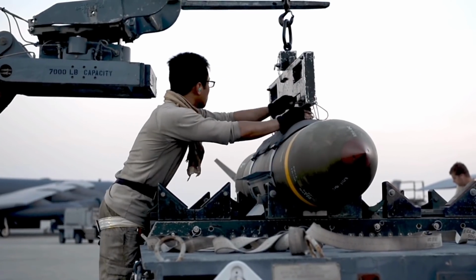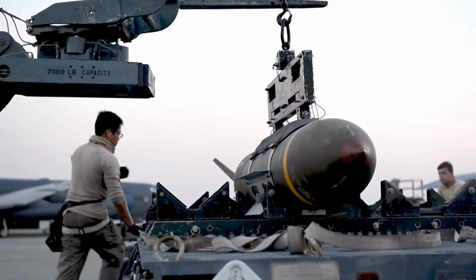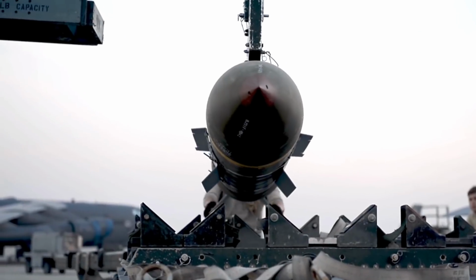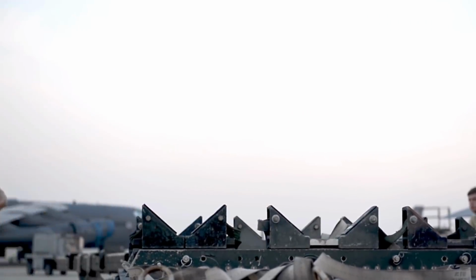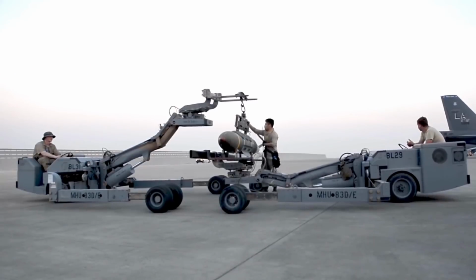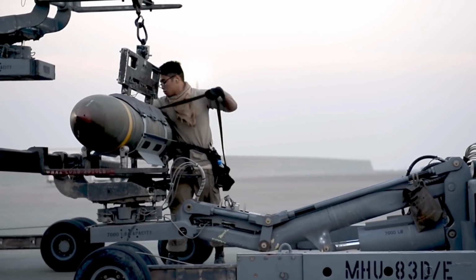So as you can see, ladies and gentlemen, a huge amount of firepower that this thing can drop. I mean, just look at the crane that they're using here. A 7,000 pound capacity crane just to lift this thing. That is a big piece of munitions there, and the ordnance that this thing can drop, I think, is a true testament as to why this aircraft still flies. It is capable of carrying a huge amount of ordnance, dropping it from a great distance, and getting out of there without ever really being detected.